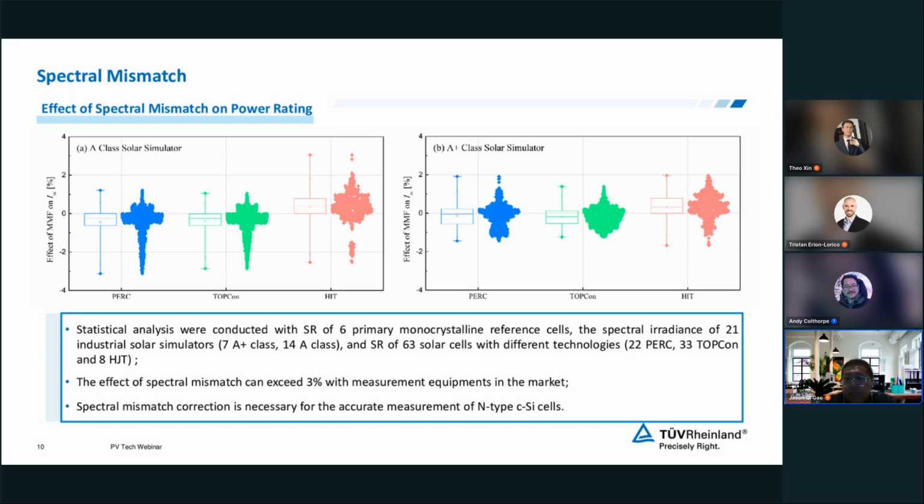So compared with the BSF PV technologies, the high efficiency PV modules always show a higher spectral mismatch factor. For example, for the TOPCon PV module, even with the A+ spectrum, the spectral mismatch factor can be about 2%. When with the A-class solar simulator spectrum, the spectral mismatch can exceed 3%. That's why spectral mismatch correction is necessary for the accurate measurement of N-type PV modules.